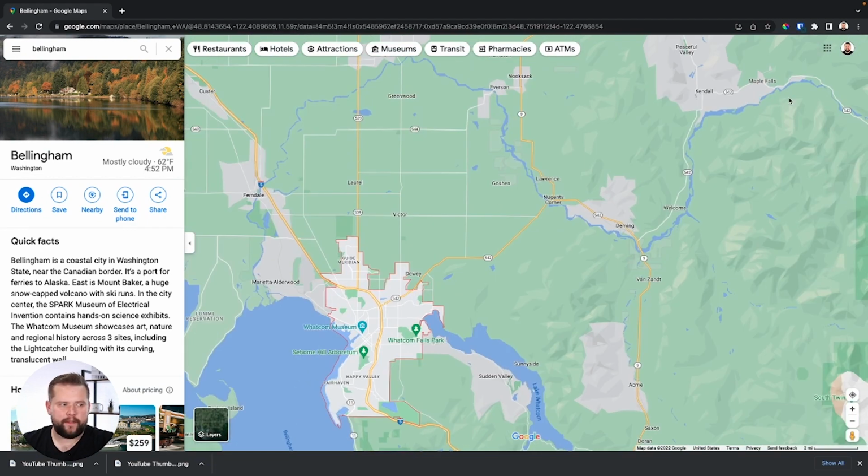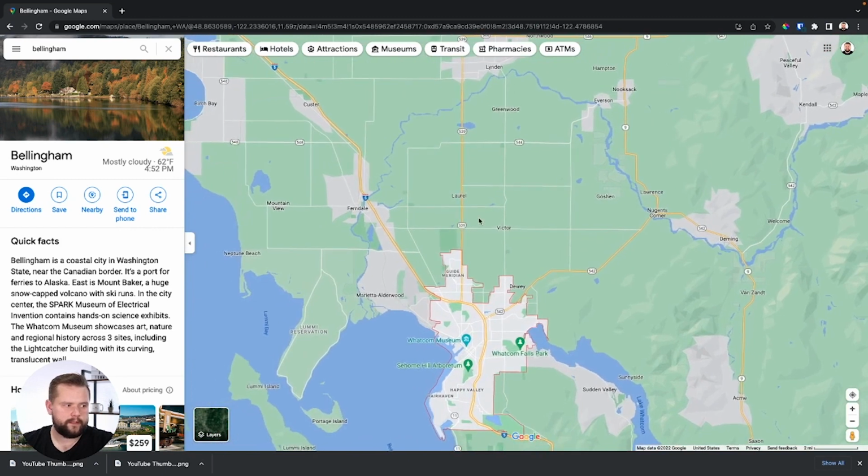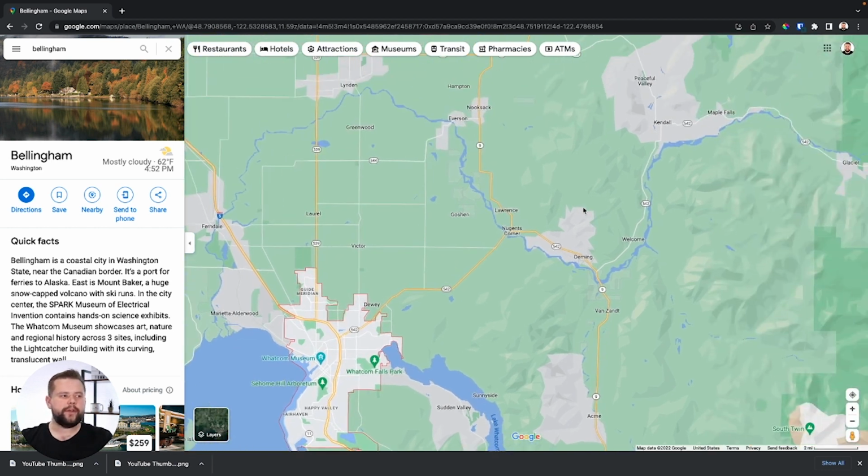We also then have the Nooksack River, which starts at Mount Baker, goes all the way down to the ocean. If you were to do the Ski to Sea race, they will actually canoe this whole river. There is some rafting that you can do here. So if you like rafting, you can definitely do that. It's also a really fun river to just float in the summertime.